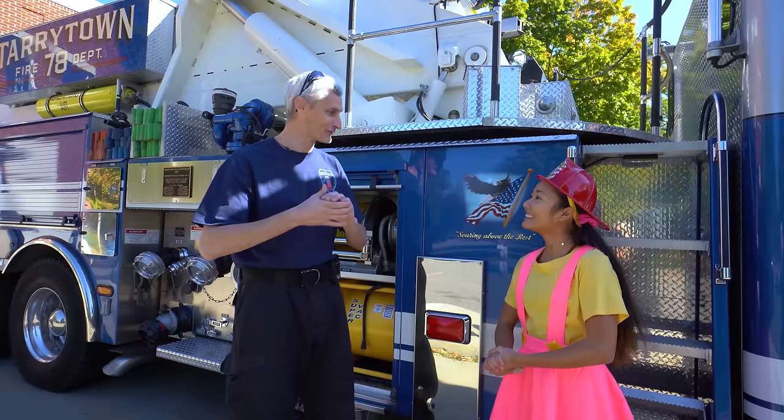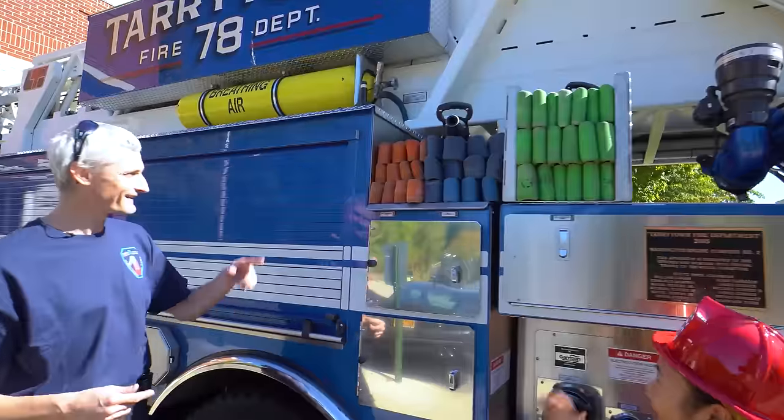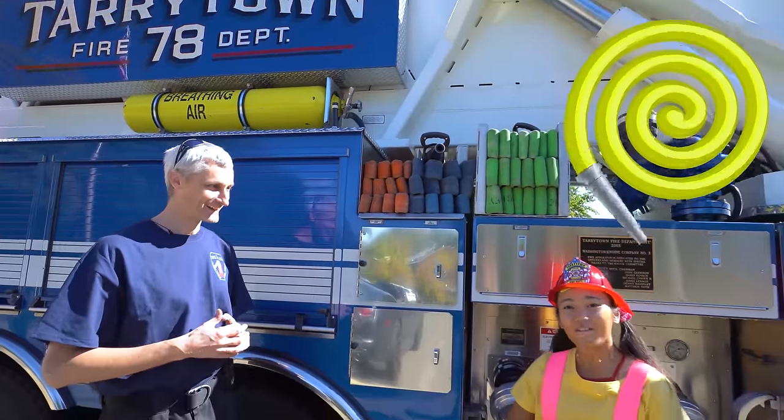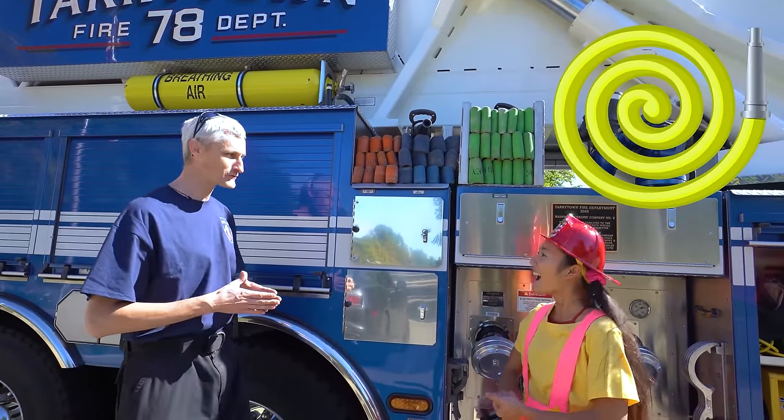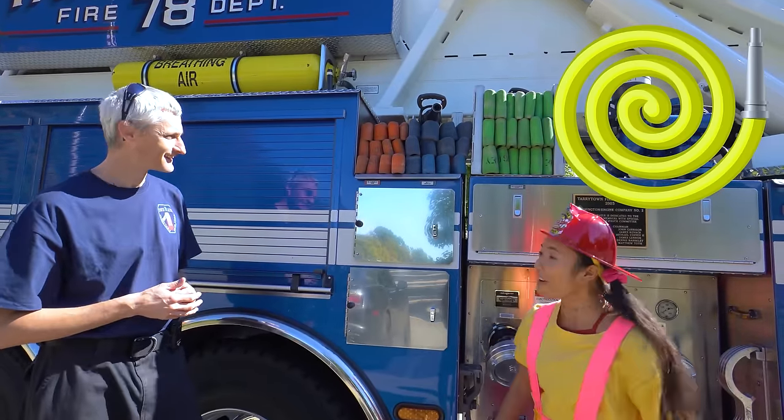So how about a tour of the fire truck now? That sounds like the best idea ever. Let's do this. Look at these. Cool. They're fire hoses. Yeah, we use fire hoses to put water on the fire. Awesome. There's three colors, everyone.